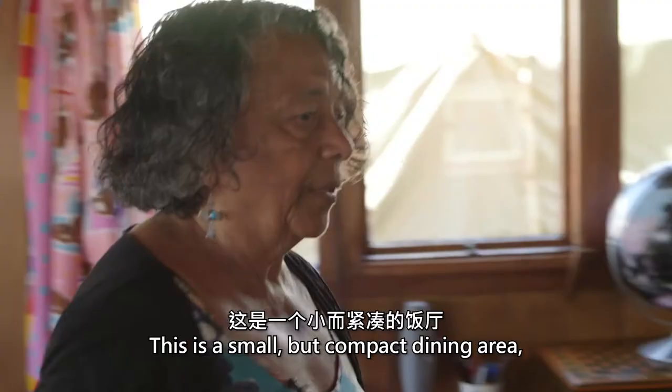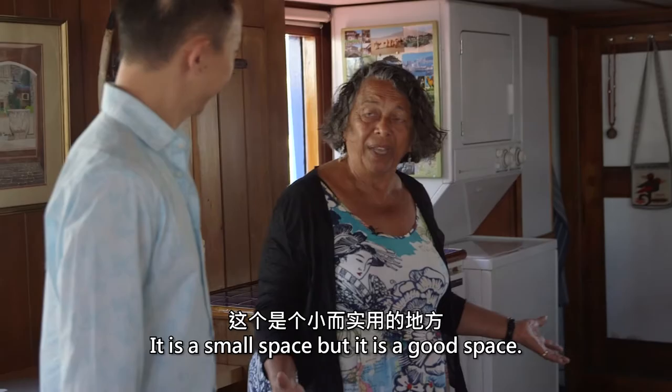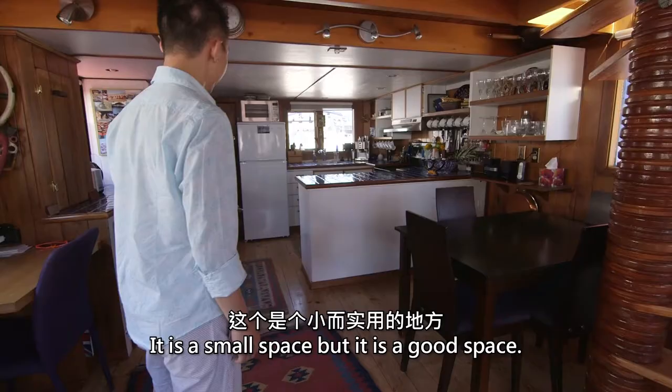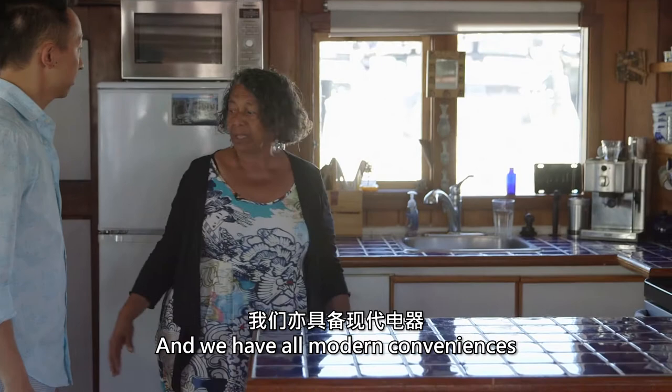We have seated as many as 10 people for Christmas dinner. It's a small space, but a good space. And we have everything we need. It's a large kitchen. It's great. We have all mod cons. We have our dishwasher. We have our washer and dryer.